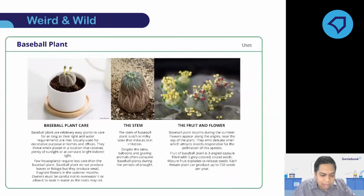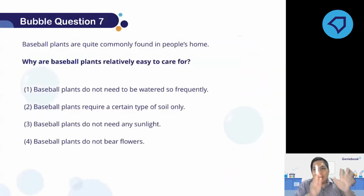All right. Let's quickly go through the bubble question. We don't have enough time. For the first one, baseball plants are quite commonly found in people's homes. Why are baseball plants relatively easy to care for? This is also quite easy. The timer starts now. Quite easy to earn your bubbles for this. Come on. Again, I expect 90% of you to get this correct. This is a 90% giveaway. I mentioned to you why this baseball plant is easy to care for. That's why you can even find it in our country here in Singapore. People are actually selling this plant.